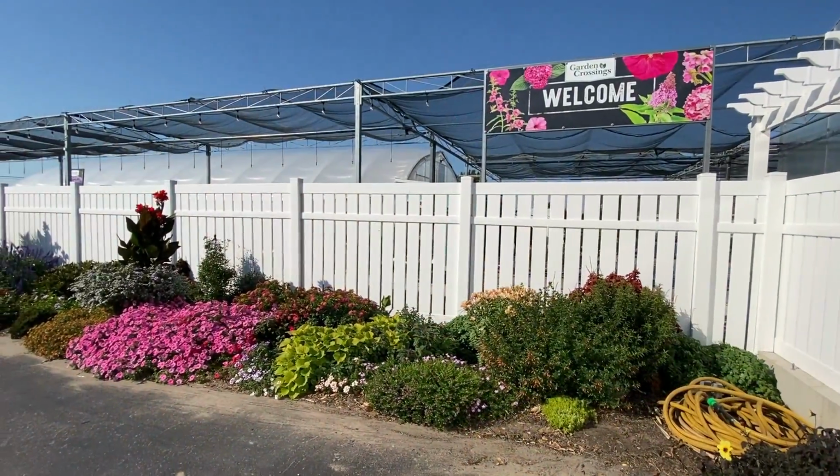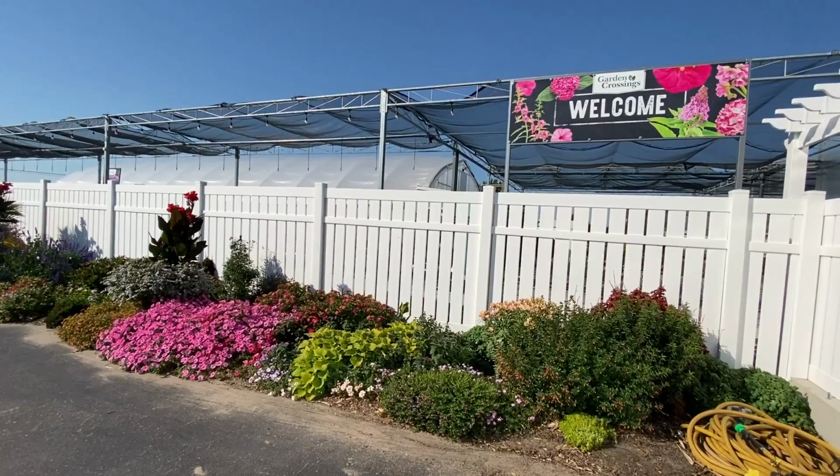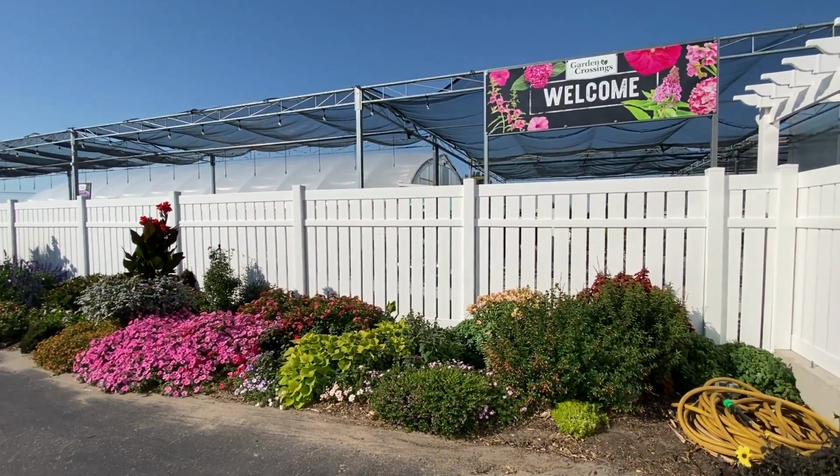So let's go for a walk through the garden and see what's blooming here late September. We'll have about 5 or 6 different gardens that we're going to walk through. So enjoy the walk as we tour through the grounds here at Garden Crossings.